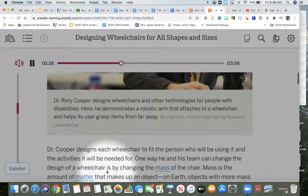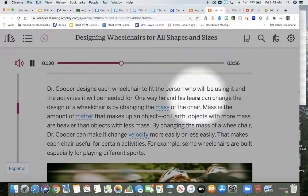Dr. Cooper designs each wheelchair to fit the person who will be using it and the activities it will be needed for. One way he and his team can change the design of a wheelchair is by changing the mass of the chair. Mass is the amount of matter that makes up an object. On Earth, objects with more mass are heavier than objects with less mass.